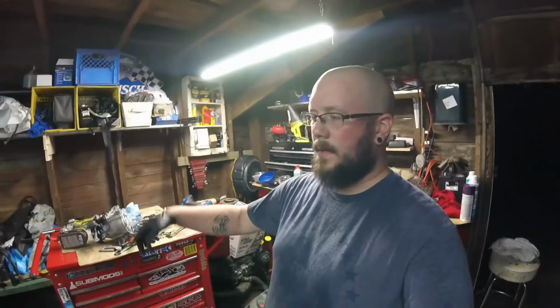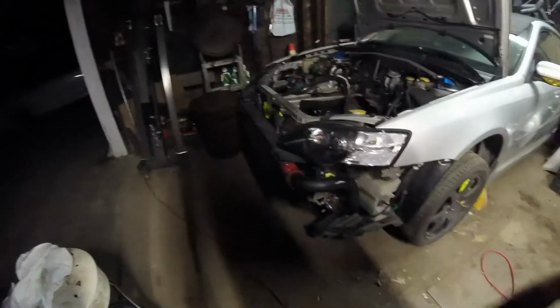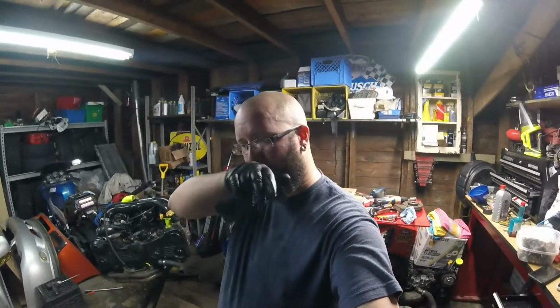There's ID1000s with the fuel rail kit. There's a bunch of other stuff on it. Samco inlet, a bunch of random stuff. The car has a Perrin front mount on it, Brembo brakes, some Brodas, some other random Cusco bits, stuff like that. It is a 5-speed.